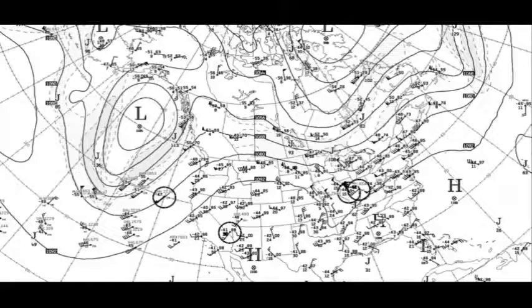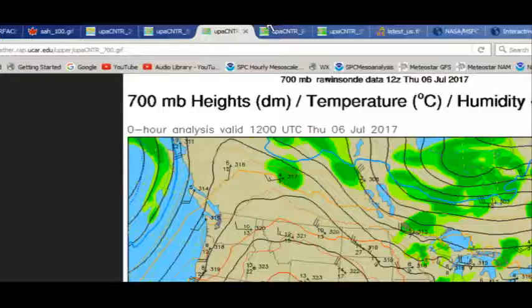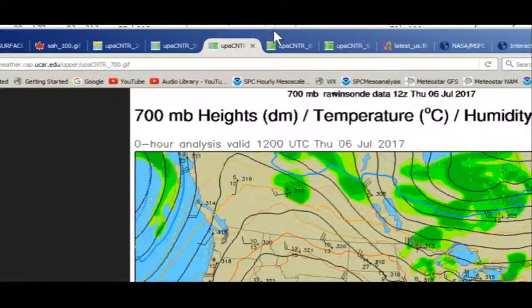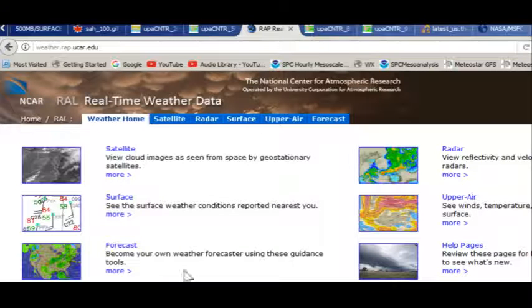700 millibar charts, question about that. This is coming from UCAR, weather.rap.ucar.edu. So they've got a pretty good weather site there too. So you can just go to weather.rap.ucar.edu, and they've got a pretty neat weather page, a bunch of products there.